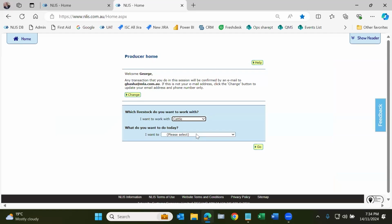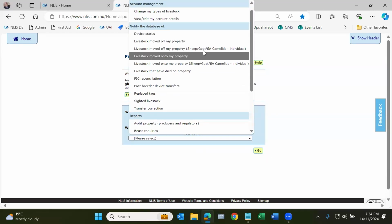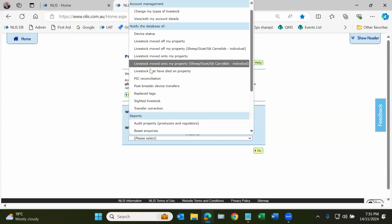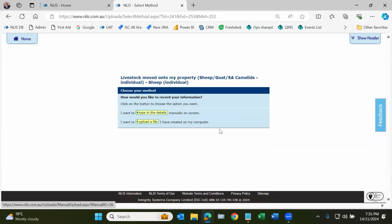So the next bit, very similar. This time we're going to move sheep or goats or alpacas. So this time we'll go into what they call sheep individual. Now you notice that this is expanded. It has different functions. We're going to use this one. Livestock moved onto my property. Sheep, goats, South American camelids. Click on this one. So that's what we're moving on this time, not cattle.